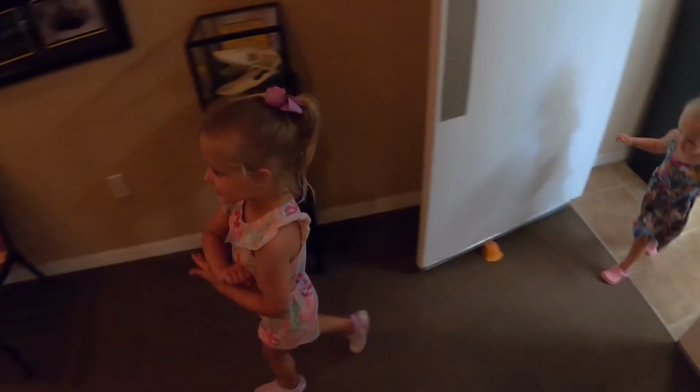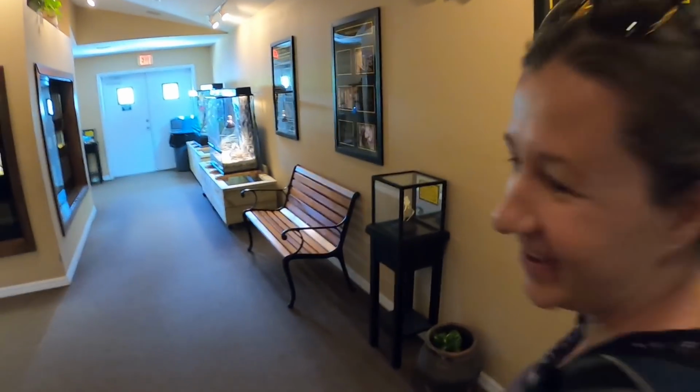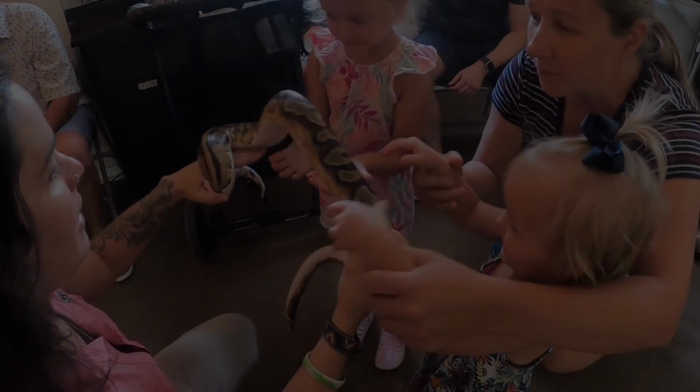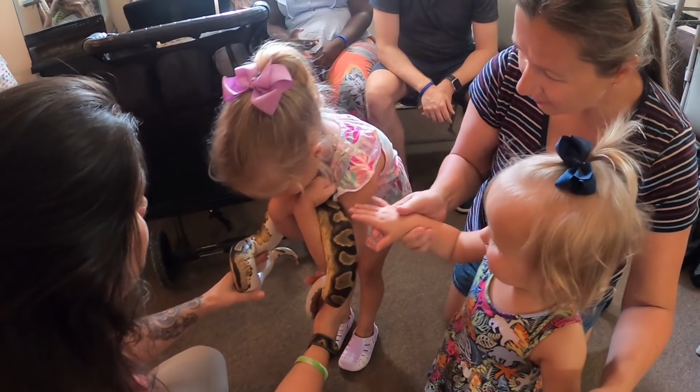You ready to go see snakes? Ashlynn keeps talking about tortoises. She loves tortoises. I'm like, you know they're called turtles. She's got the fancy name. She heard the lady say tortoise. Yeah. So she's proper now. She asked could she have a stuffed tortoise when we leave. She's like, let me hug it. It's okay, it's not gonna hurt you.